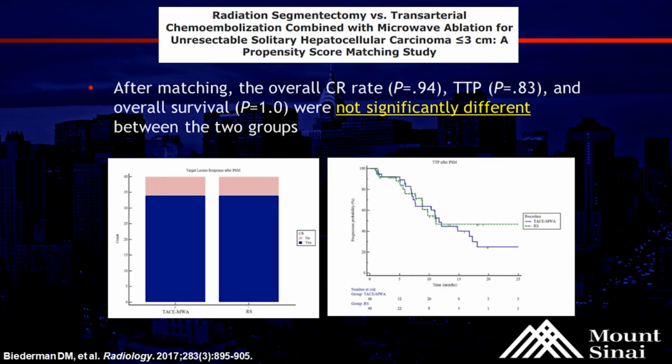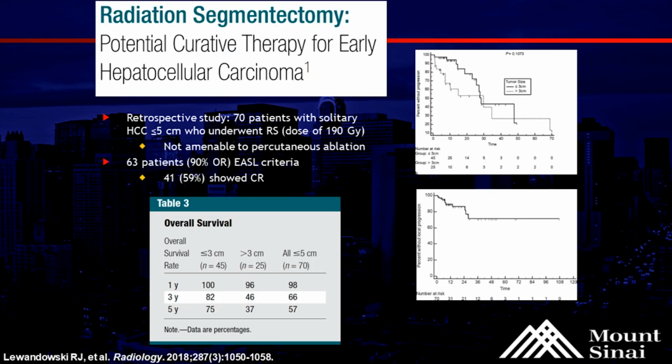We also did a head-to-head that was published in Radiology that showed that there was no statistically significant difference in complete response rate, overall survival between ablation versus radioembolization in lesions 3 centimeters and less. And then Bob Lewandowski also published their experience at Northwestern showing an excellent response in lesions 5 cm and less.